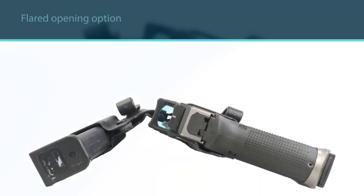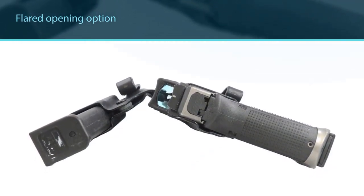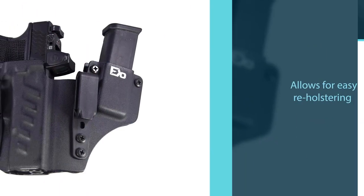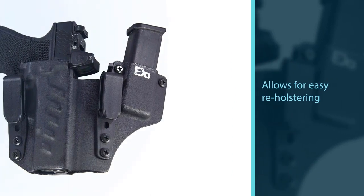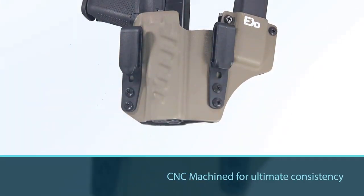The ability to carry a spare magazine without needing a separate mag carrier is very convenient. Past convenience, the added weight from the magazine helps counterbalance the weight of a loaded handgun. The shape of the holster allows it to curve with the body.